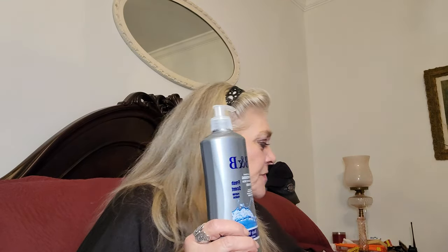Refreshing Magnetic Fresh for Men body wash. Let's smell it and see what it smells like. Oh, wow. That smells really good. Really clean. Oh, yeah. He picked up 4 bottles of this. He said he really liked the smell of it.